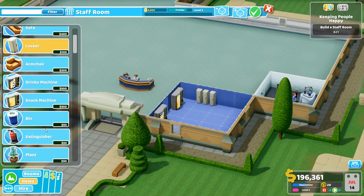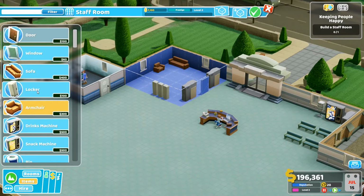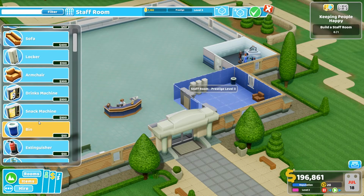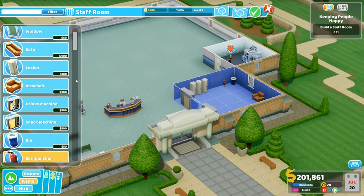Okay, all this stuff is locked. An armchair. Yes. Okay, so one person can just sit on their own. Oh god, you know what that whirring was? It's the pills machine. A bin, yes, you can chuck any of your rubbish in. Right, that is a decent looking, look, prestige level 3 on the staff room. And a fire extinguisher in case anything bad ever happens. Perfect, I'm happy with that. I think we're going pretty good.